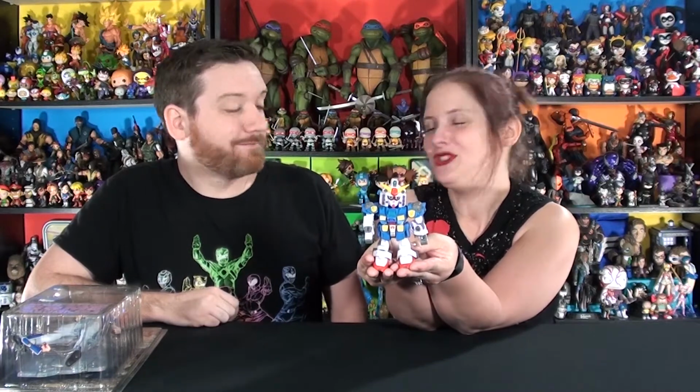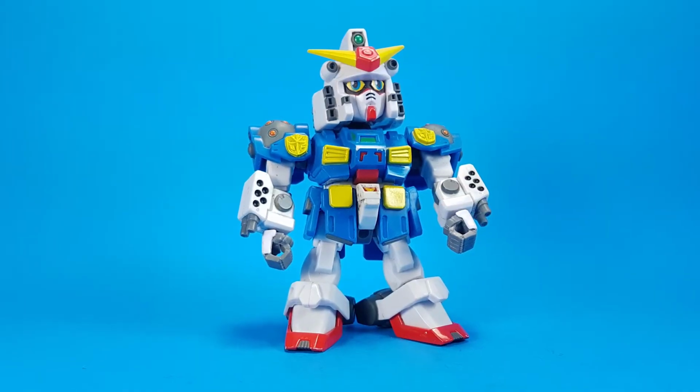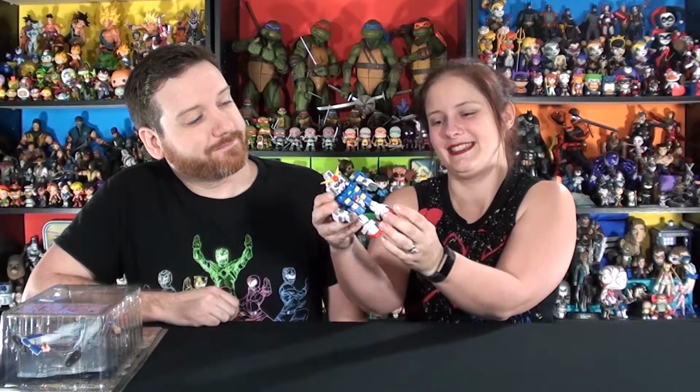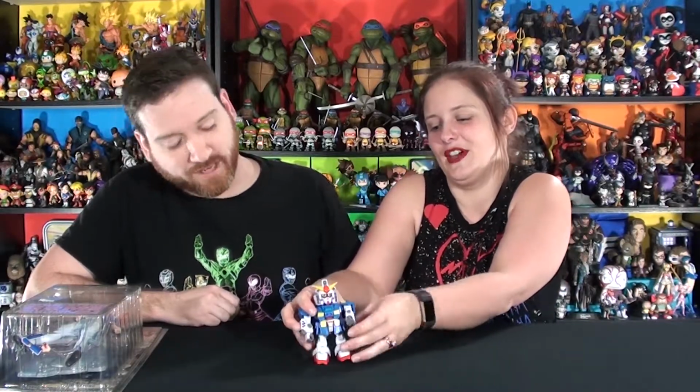I did. I picked up a bunch of stuff, all from one fandom. The first one is this little tiny Gundam. He's just so chibi and cute. I saw him, and he was adorable, and he feels like a little Transformer, but I don't know. I love him so much. I thought he was really super cute.